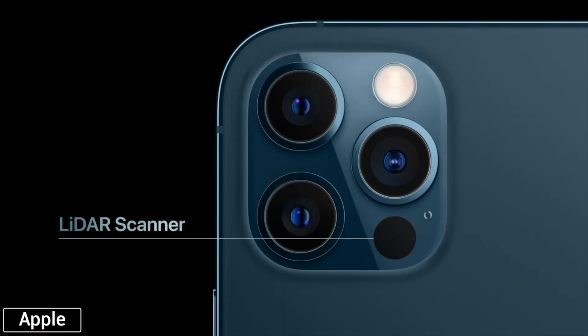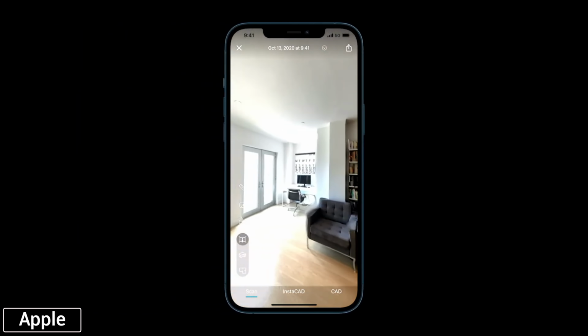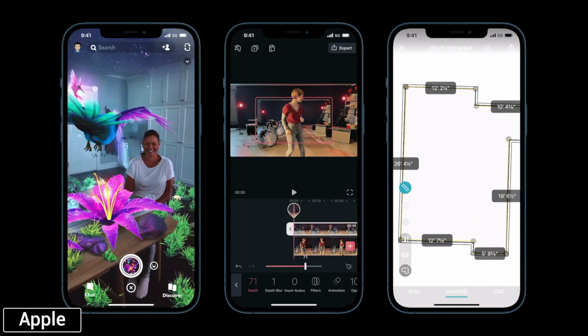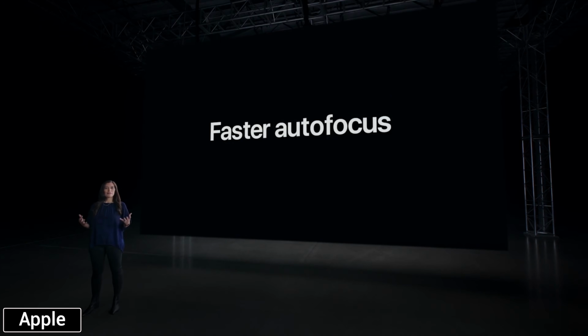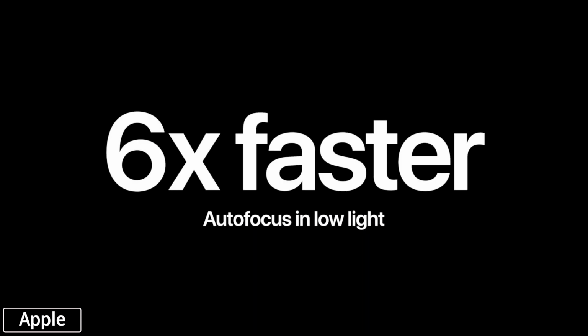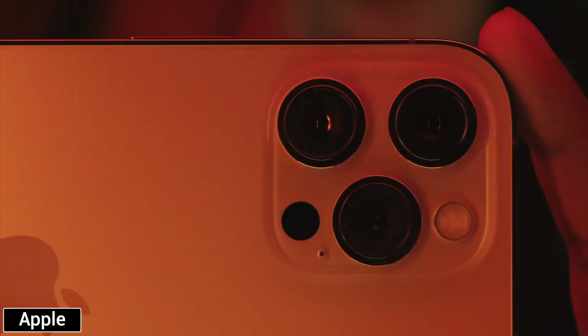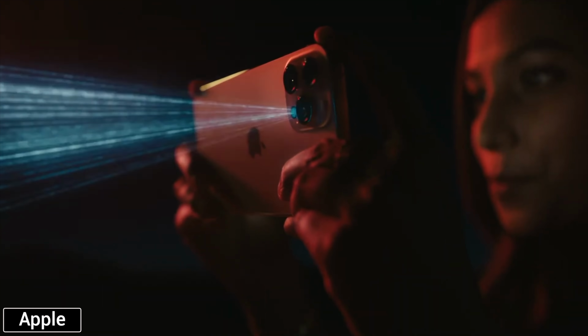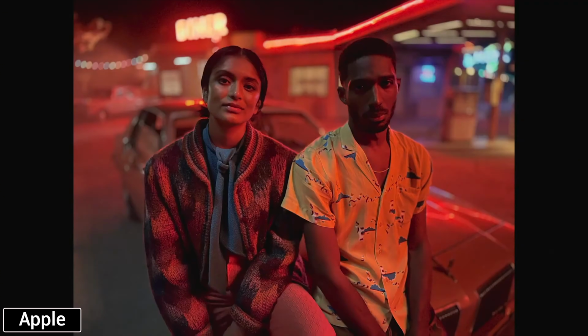detects how long it takes to get back to the camera, and then that allows you to use it with augmented reality apps, like getting a 3D map of your room, and it actually helps the cameras as well. For example, the LiDAR scanner will now be used to autofocus in the dark or for nighttime shots, speeding up the time it takes to take photos and improving autofocus performance in the dark by up to 6 times. Not only that, but it improves depth tracking for portrait mode photos, and it even finally enables portrait mode for nighttime photos, which the iPhone 11 Pro didn't have.